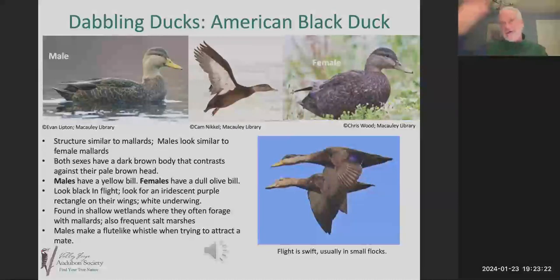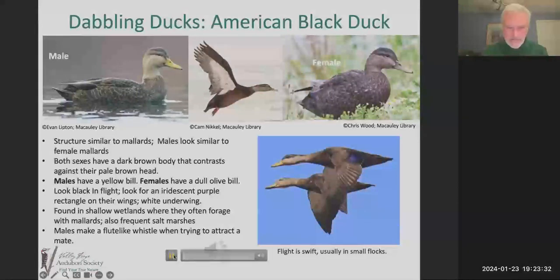And right now, you have to go to places north of here, and the coastal marshes. And let's play a little call here.